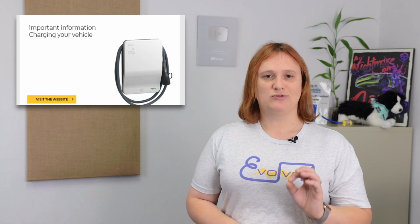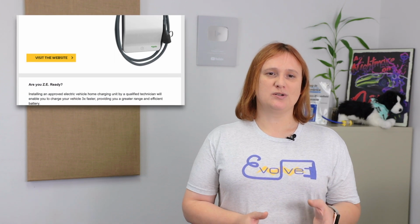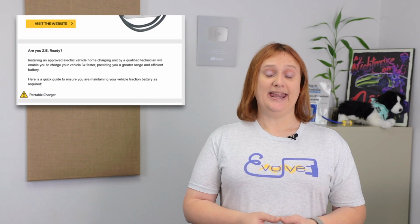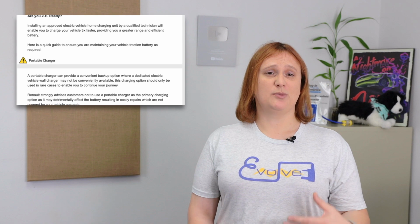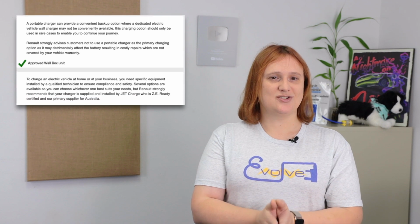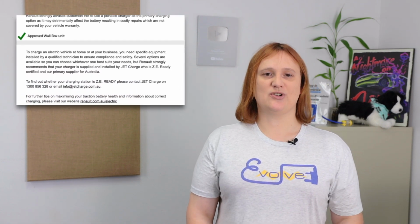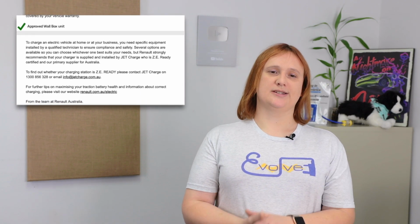An official Renault Australia statement sent recently to all Renault electric car customers in Australia, telling them that portable charging stations are harmful and shouldn't be used. It continued, suggesting that if customers did continue to use their portable charging stations, they could risk damaging their car's battery pack. What's more, the letter suggested that customers who ignore the warning and cause damage to their car's battery pack could find themselves out of warranty as a consequence.